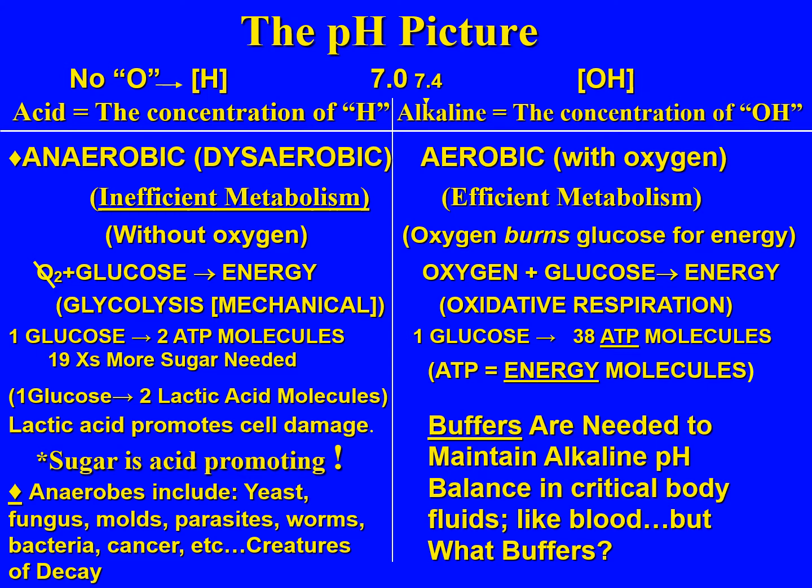Whereas, if you have the adequate amount of buffers, you can maintain an alkaline pH. And let me tell you something, that's the point I was trying to make. Everybody's talking about pH of the stomach and pH of the this and that, and they're all valid points.